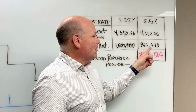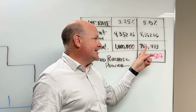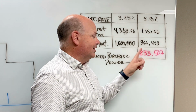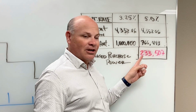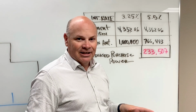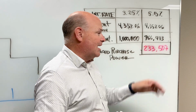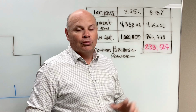That drops the loan amount down to approximately $766,493. What does that mean? You can borrow less than you used to keep that same payment. In fact, in this scenario, it's $233,000 less. So if that same borrower is sticking to their maximum budget, they have to look at a house now that's $233,000 less than they could 3 months ago.